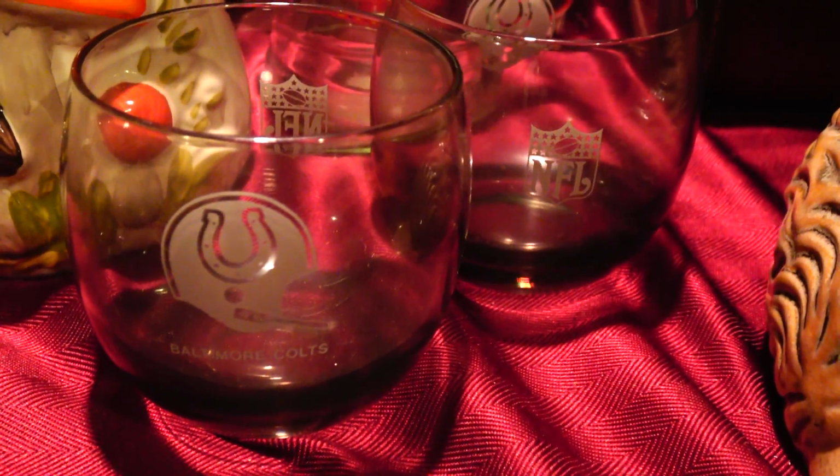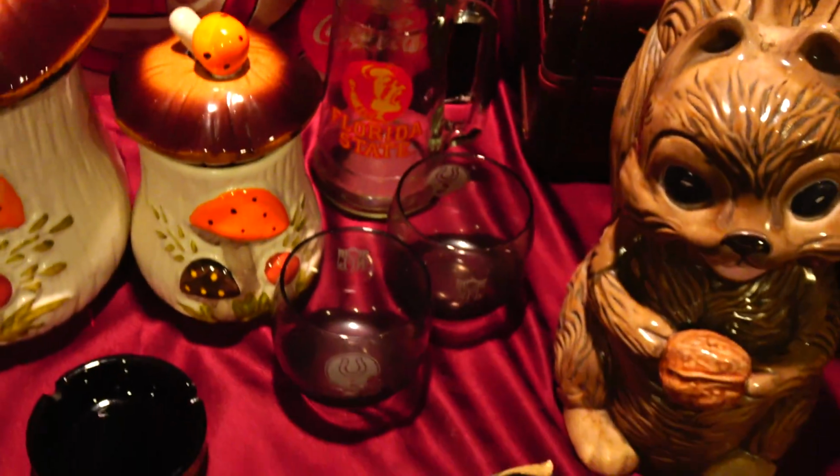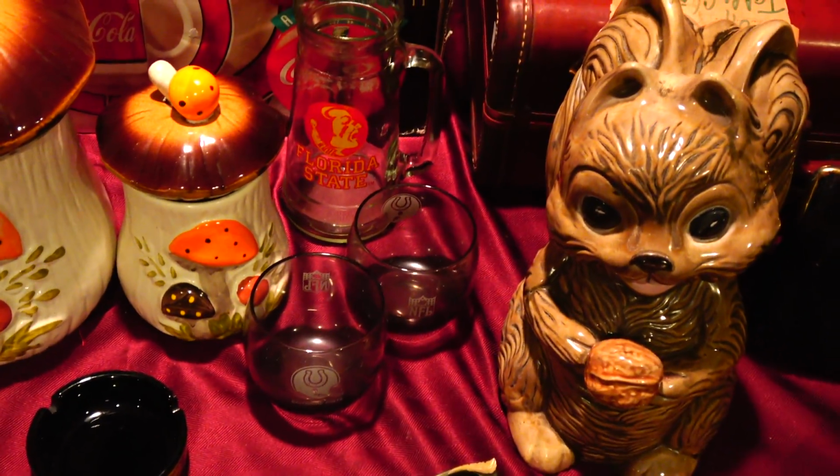But if you can see on there, they're Baltimore Colts whiskey rock glasses. Those are really cool. Everybody knows the story about the Baltimore Colts, how they left in the middle of the night.